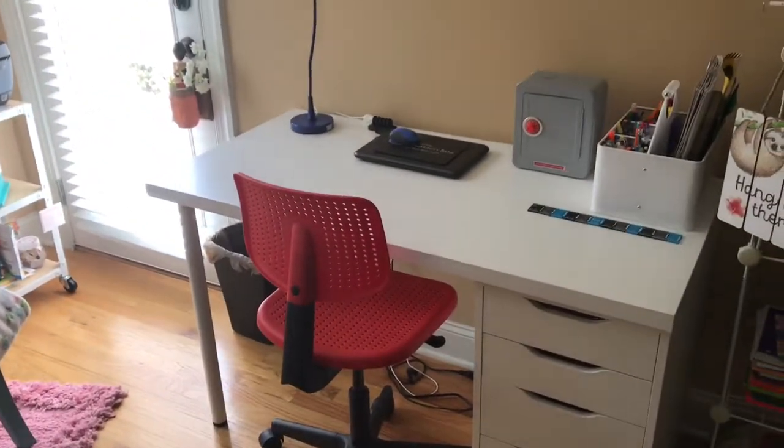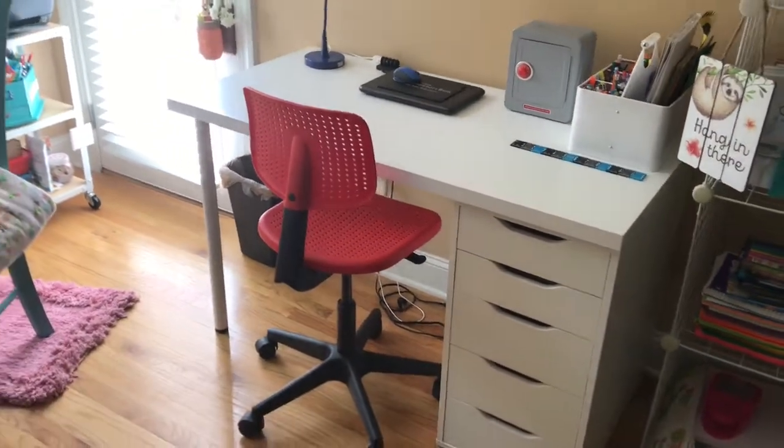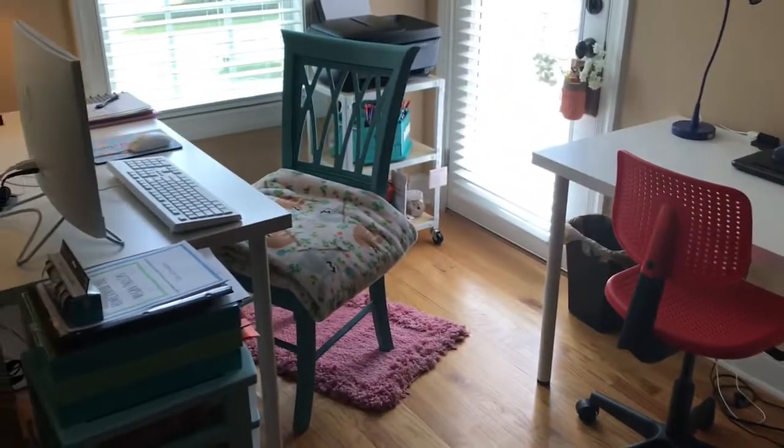Now, we don't always sit at a table or a desk. We school wherever we're comfortable, but I did want to show the areas that we use in our home.